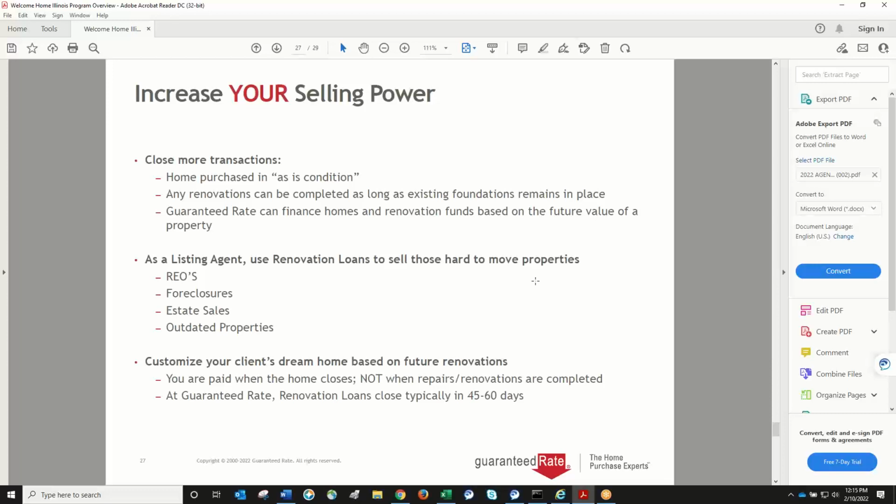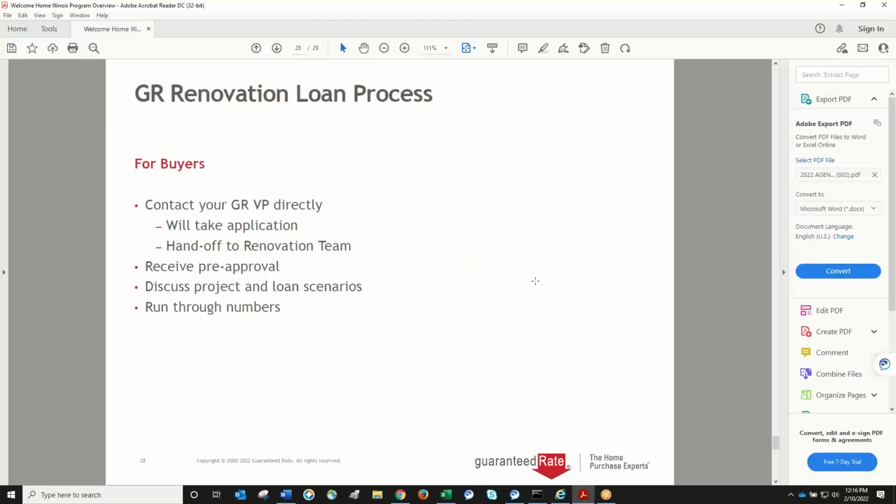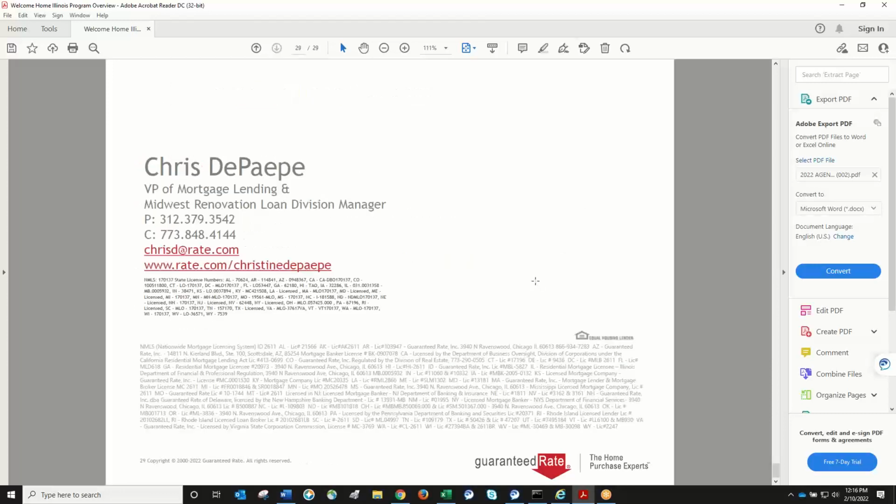Any renovation can be done. Angie has flyers that you can give out at the open houses, and we have that in the RAC for you guys to be able to print. We can do any REOs or foreclosures, estate sales. So just make sure that you're utilizing the program that we have, hopefully to help your clients.